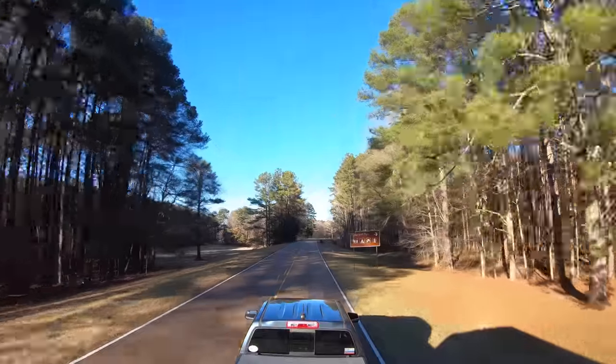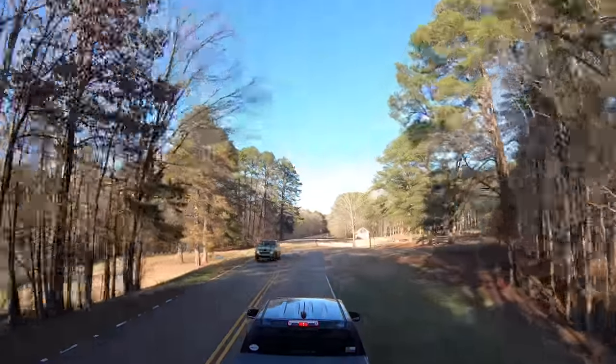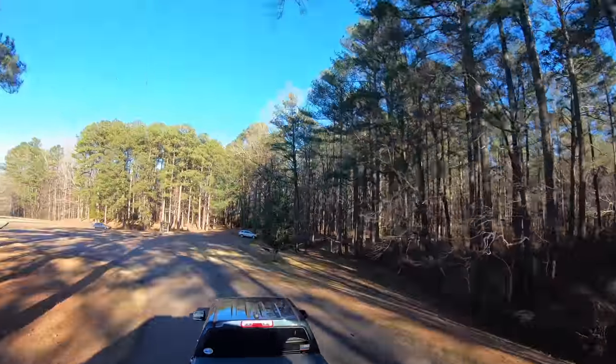Coming up here on the right is the Jeff Busby Campground, which is where we're gonna spend the night. And there's an overlook that you can either hike to or drive to, and we're gonna choose the latter.